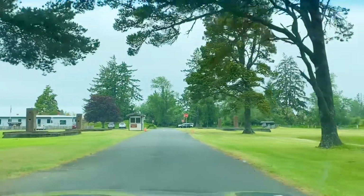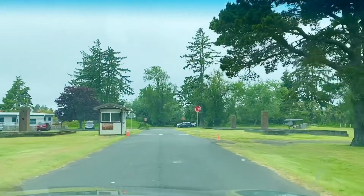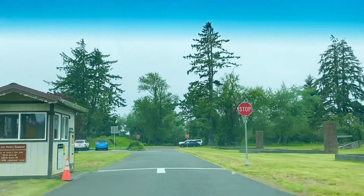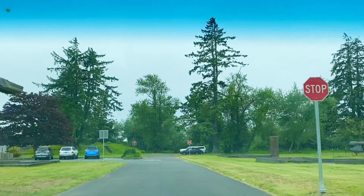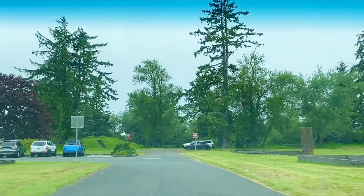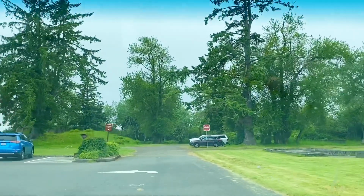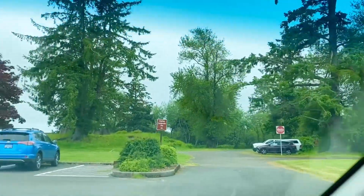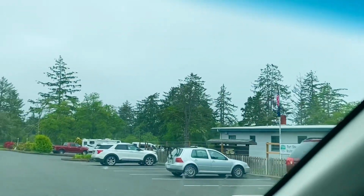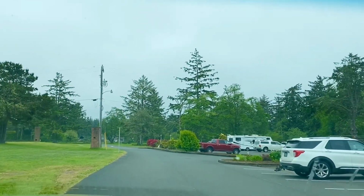Most of the state parks in Oregon, you do have to pay a fee, and I believe the day use permit, it's $5 or it's $30 annual. But if you watched our video that we did on Fort Clatsop, right? Mm-hmm. We bought a pass for the year, and so we have that, and we can use it and display it, so we don't have to pay the fee each time.